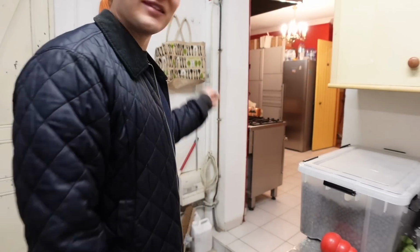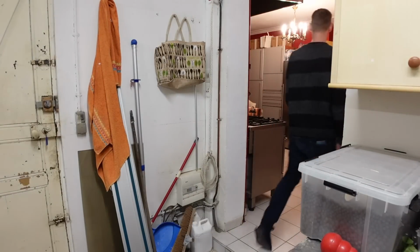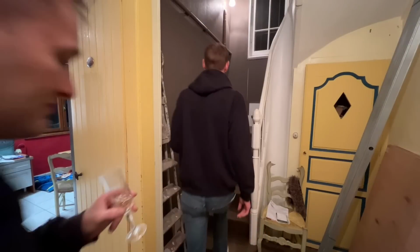Should we head on to the... So that's it, that's the ground floor done. Nothing else to show you on this floor for now. But very, very soon we'll upload another video covering the first floor and then the second floor. So do look out for those.